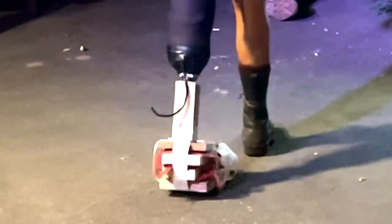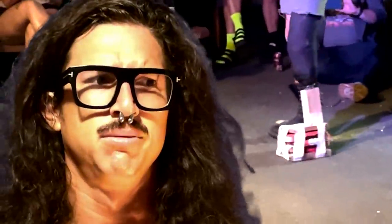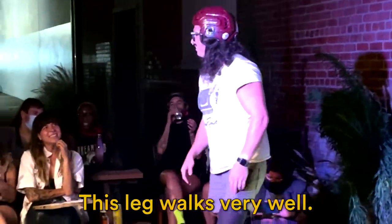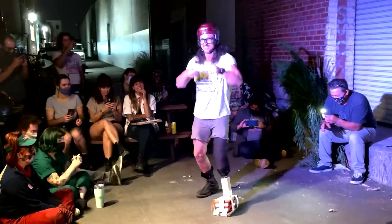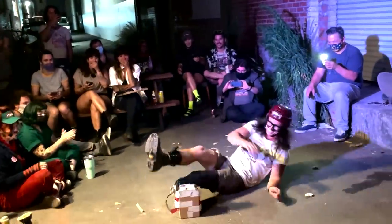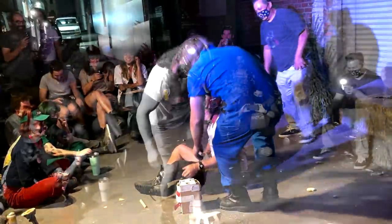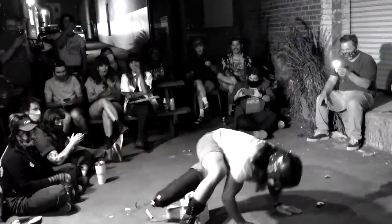I was honestly shocked at how walkable this leg was. This is actually kind of comfortable. The leg walks very well. Big dock on the score and functionality due to the fact that it broke while I was walking on it. The top broke off and that was it for that leg.